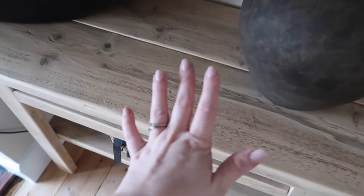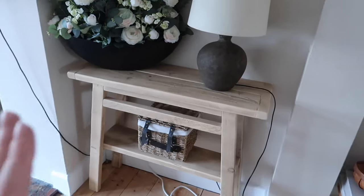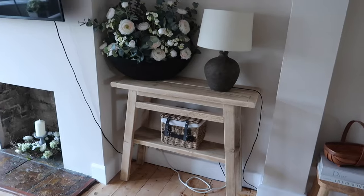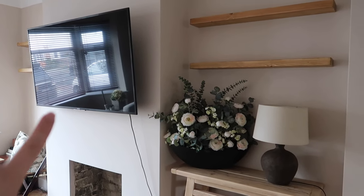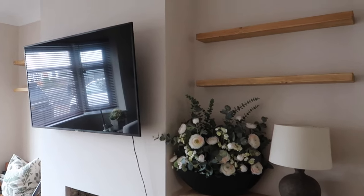But I love seeing the veining. I love seeing the personality in the wood. I think that's my favorite thing. I know we've still got a lot of wires going on, and we've had a couple of comments on the TV frame and how much it juts out. All I will say is that it is going to be changing, but I feel like a big part of it is also the fact that the surround isn't there.